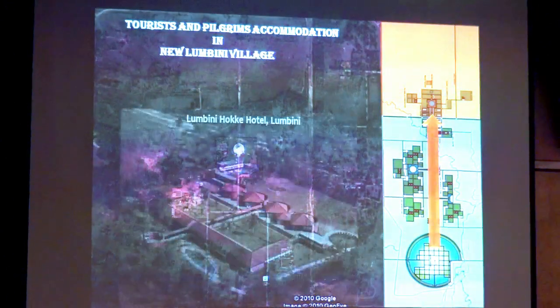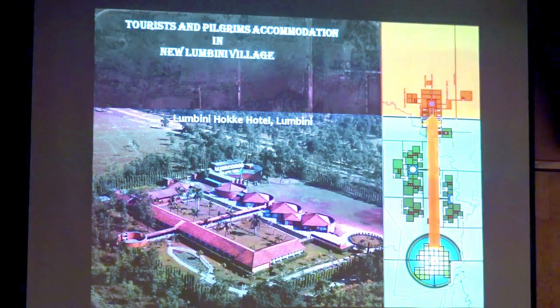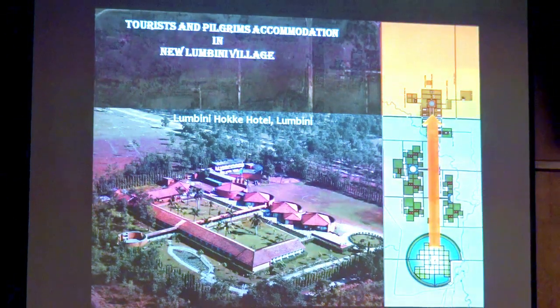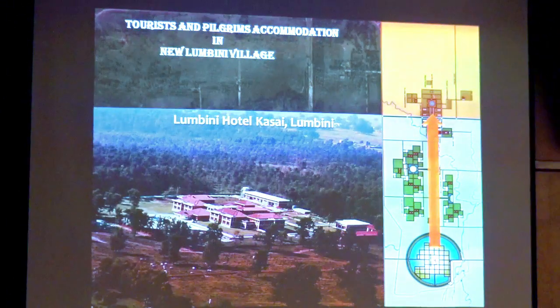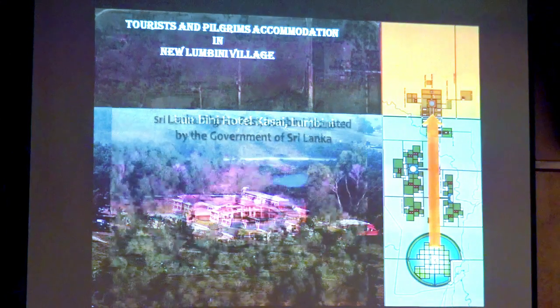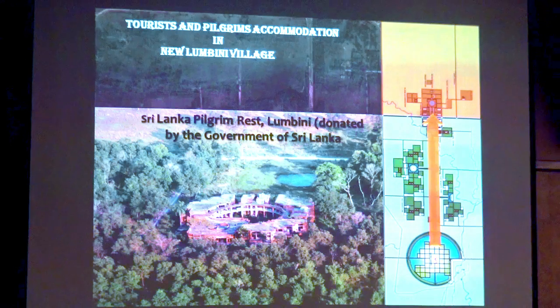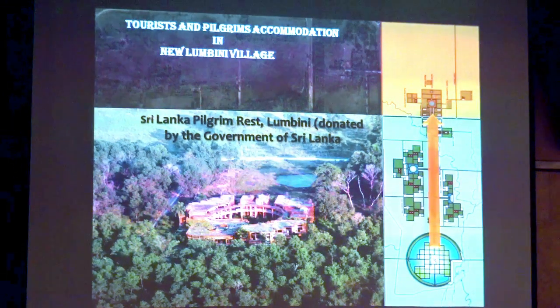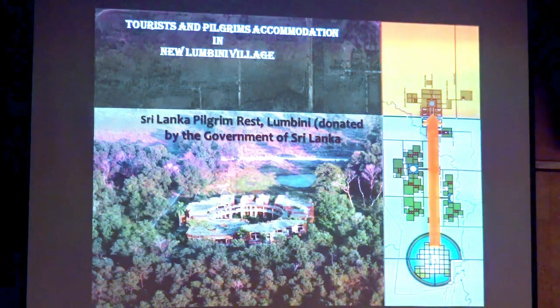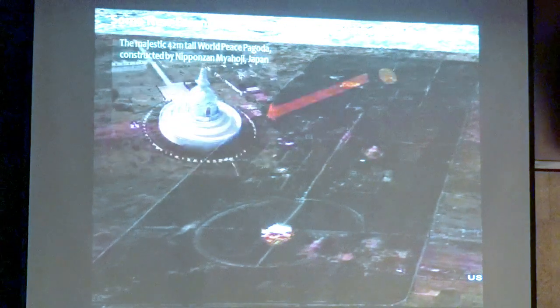If you see in Lumbini village, this is the Japanese hotel, we call it Hoke Hotel, which is inside the project. This is another Japanese hotel, Hotel Kasai. It's run by the Japanese. And we have this pilgrim place, which is donated by the government of Sri Lanka. It is for economy budget pilgrims. There are some new things which we added in the Lumbini master plan, but they are not in the master plan.